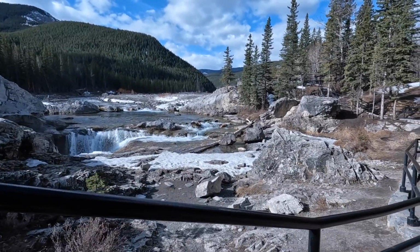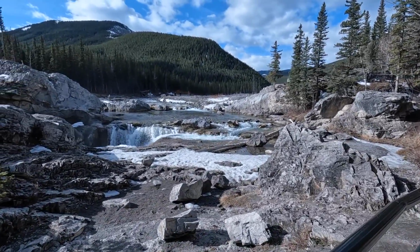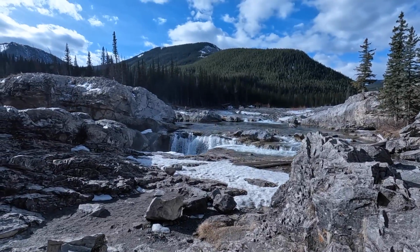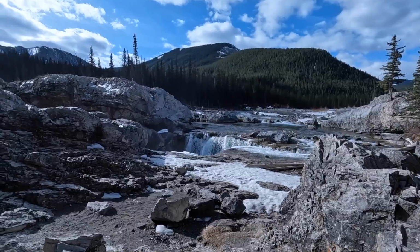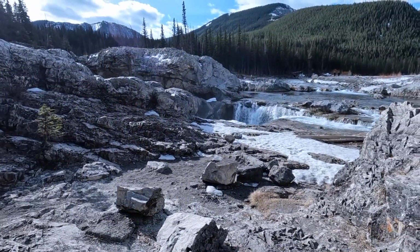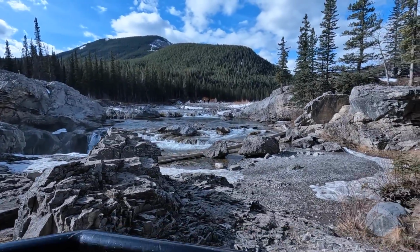This piece here too, people like to walk out here, get a picture of the waterfall. Again, never a good idea. As you can see, it's literally full of footprints. Yeah, crazy. There is a fence here.